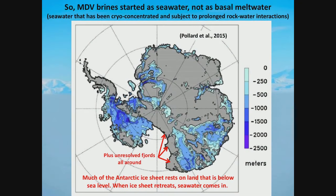So now we know a few additional things. We know that there's lots of brine in the subsurface. Now we suspect, based on Blood Falls, that that brine started as seawater and now is hyper-concentrated. It's more saline than seawater, but the ion ratios are seawater ratios. So how can you get seawater?